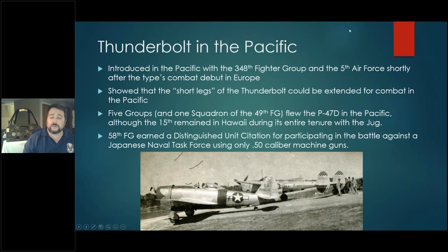Now, in the Pacific Theater, the Thunderbolt had a significantly lesser role. The P-40 was really the main fighter that the Army Air Force had through the first 2 years of the war. The 47 came in really in the spring of '43, just after they arrived in Europe. But because of its lack of range, it really never caught on in the Pacific Theater like it did in Europe.